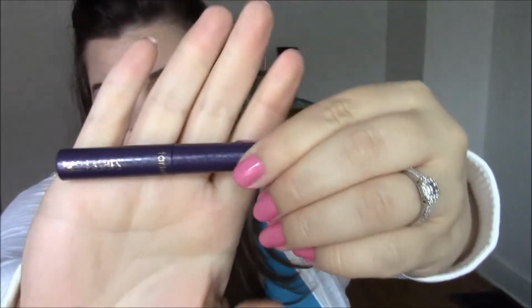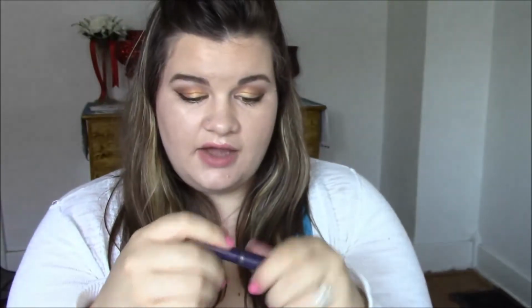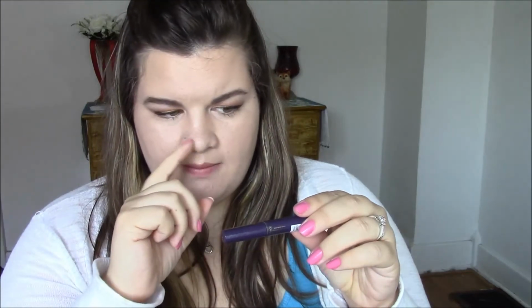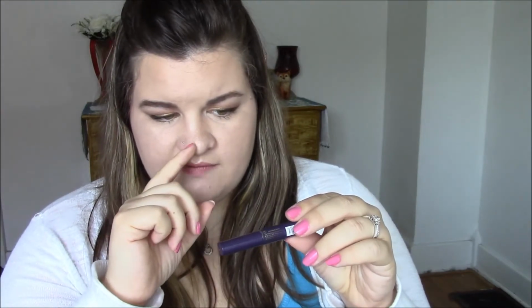So moving on to the next makeup item, I have a sample of the Tarte Lights Camera Lashes Mascara. And I love this mascara. I understand why everybody raves about it so much. I used it all the way up, and this is what the brush looks like if you're curious. It's got a lot of little fibers on it. It did a fantastic job. It lasted me quite a while. Just the sample size lasted me a month or two, I'd say, maybe even a little bit longer.